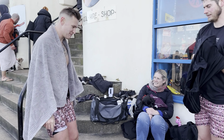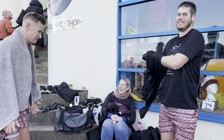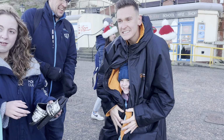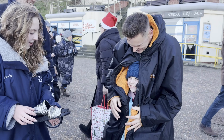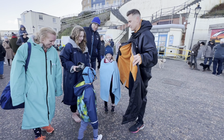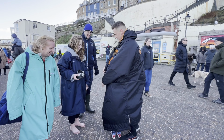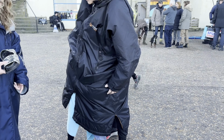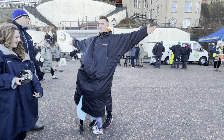It's important after to get as dry and warm as quickly as possible. Some people had hot water bottles within their towels, so that when they pulled their towels out, they'd be nice and warm. Others had these dry robes as well. If you haven't got a dry robe, I'd highly recommend getting one. As you can see, you can fit many little people in this. It keeps you protected from the wind and keeps you very, very warm.